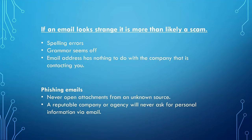Have you ever received an email from a company and there were spelling errors in the company's title, the grammar seems a little bit off, or the email address has nothing to do with the company contacting you? As an example, the email says it's from Wells Fargo Bank, but the email address of the sender is from a Gmail or a Yahoo account. These are called phishing emails with a PH, trying to gain access to your personal information.